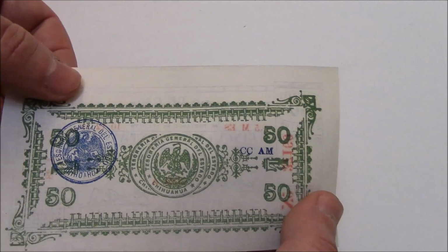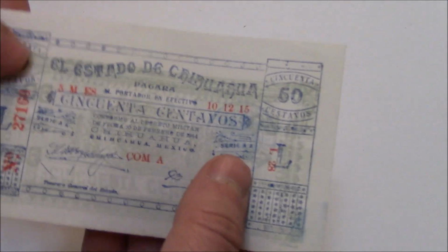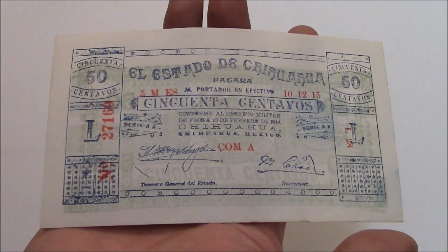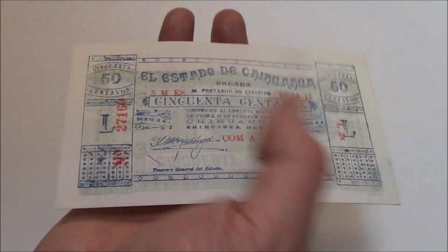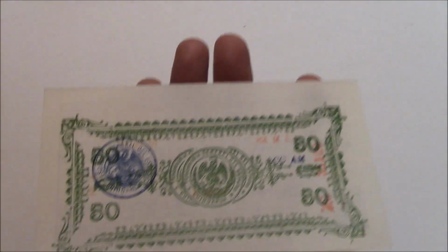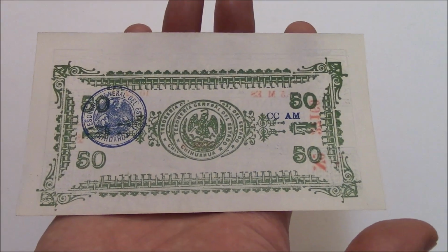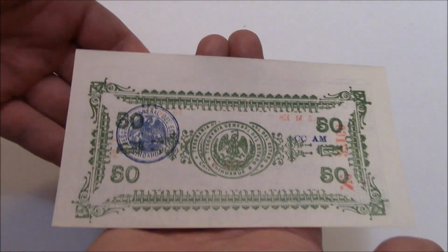This is from Mexico. And this is in really good condition. This looks uncirculated, and it's from 1915, so this is an older note. With National Coat of Arms at center. This is a revolutionary note. 50 centavos.